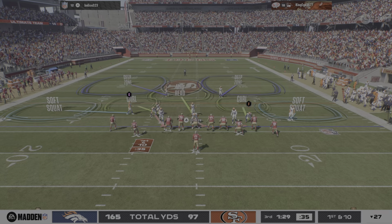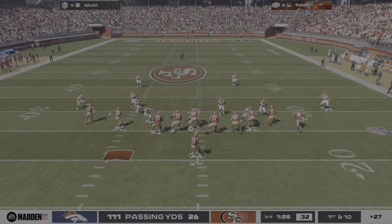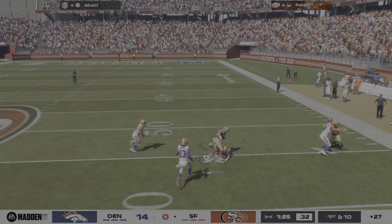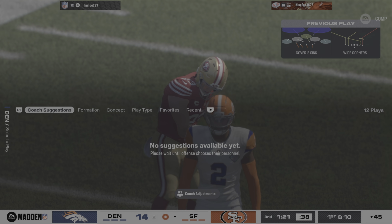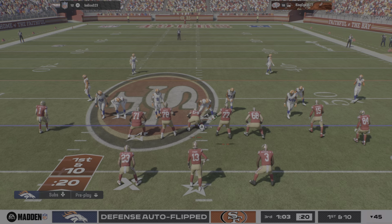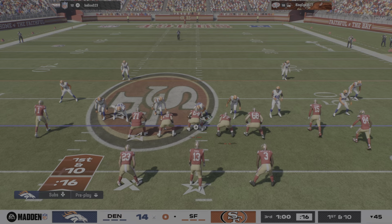Starting out with an empty backfield, Brock. Here they come. 1st and 10. Get set, get set. Looking to throw, Purdy. That's going to be caught by his back, McCaffrey. And he's going to be taken down here after he takes it to the 45. Give him an 18-yard pickup there. And that gives the 49ers the first. 1st and 10 at the 45-yard line.